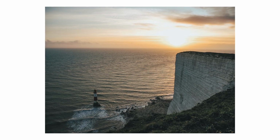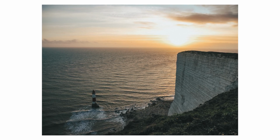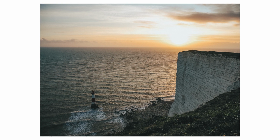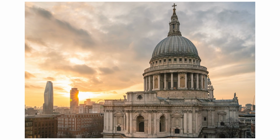Now, sunrise, sunset, always going to look fantastic. And if you can head out and get those kind of images, you're going to get some really beautiful winter sun, which looks fantastic. But if you go out a bit later in the morning or early afternoon, anything like that, you can still get some really beautiful light with that winter sun.